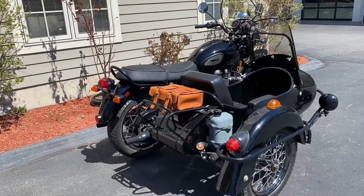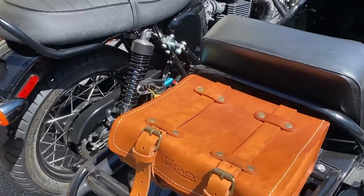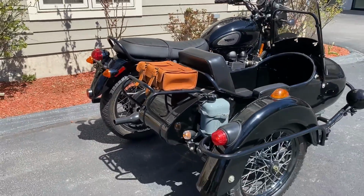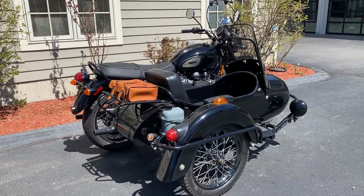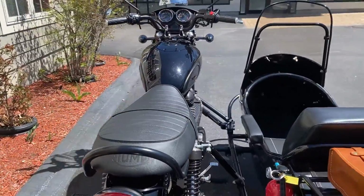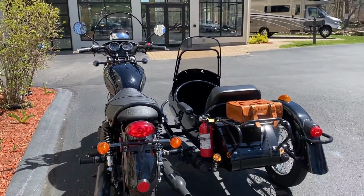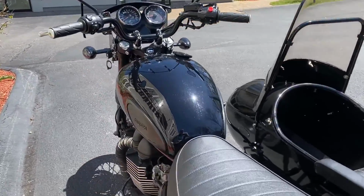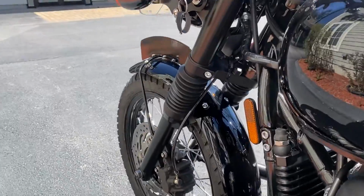As I mentioned, it has the legacy bag right here. This is a Hepco and Becker accessory. We have a really nice 2018 Triumph Bonneville, which is littered with Hepco and Becker accessories, lights, crash guards, whatnot. Beautiful looking bike. Both of these are amazing looking bikes.